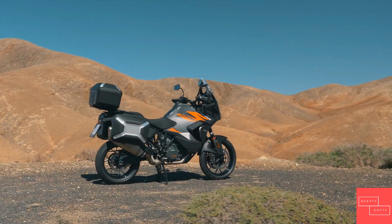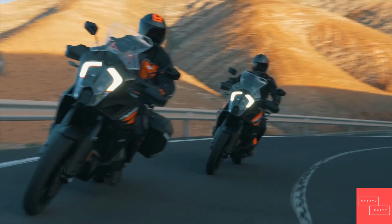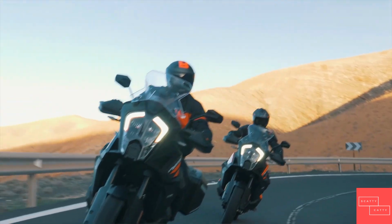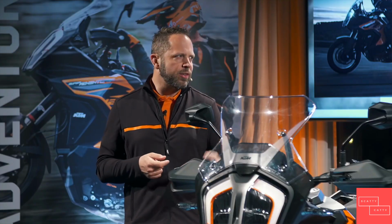We mentioned the front headlight. What changed on the front headlight except for the big radar on the front? We wanted to keep the iconic look of the front headlight, because when you see one of these big 1290s on the street, it's immediately recognizable as a KTM. So this was a given. We had to keep this design form.